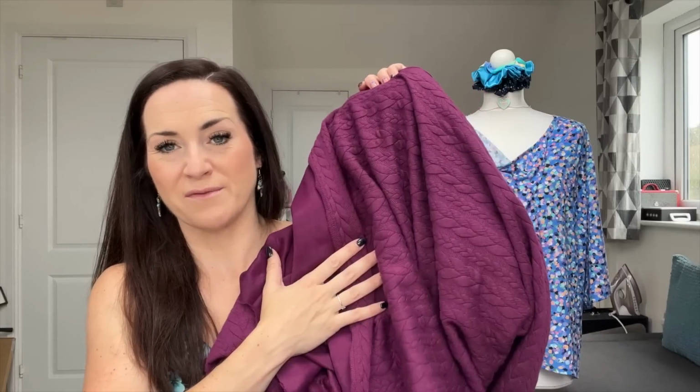And the last thing to mention is the pockets. I've made the pockets before, but when I made it in cable knit last time, I didn't add the pockets. A, because I thought I'm going to have to pattern match them and I can't really be bothered. And B, I thought the layers of fabric might be a bit too thick for that. However, when I wear it, I do feel like I miss the pockets. I want to be putting my hands in pockets. So I am going to pop pockets on to this version.